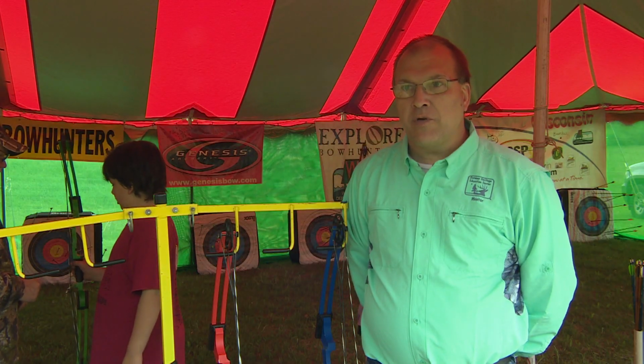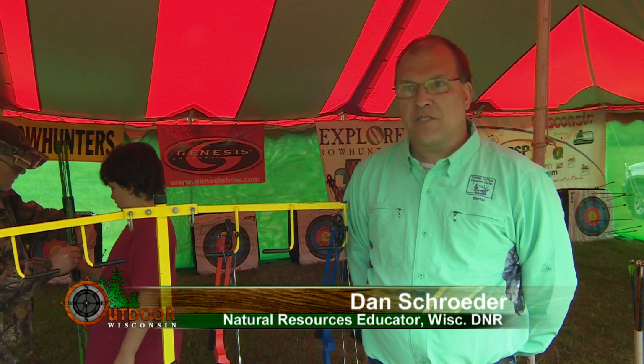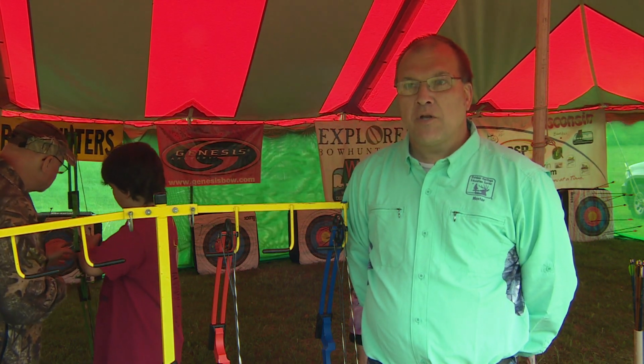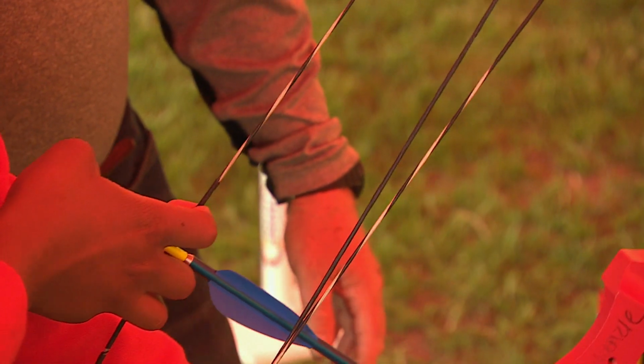We're introducing archery, the NASP style of archery, to the kids that come through the tent, so they get a chance to put their hands on the bow and shoot a couple arrows with some instruction on how to do that, and we're making sure everybody's staying safe. Really bear down on that yellow spot, take your time.